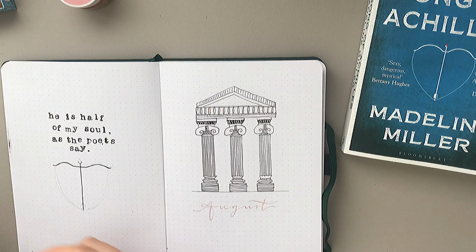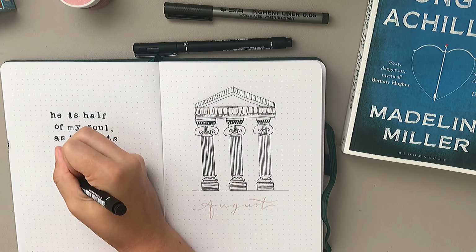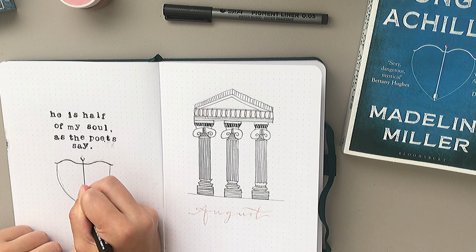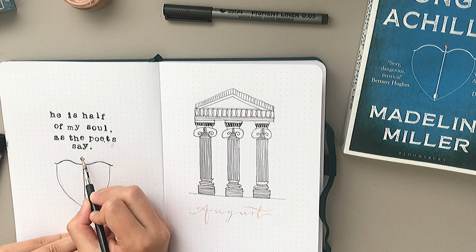And I did the little arrow that was on the front cover of the version of the book that I have. I noticed it had a little blood dripping down off of the tip of the arrow, and I thought I'd use the gold just to symbolize that.